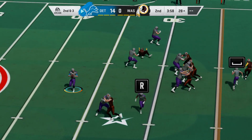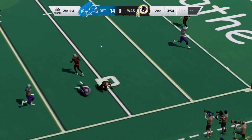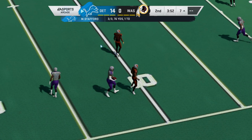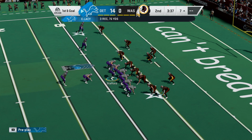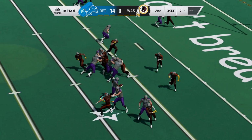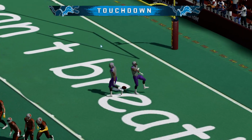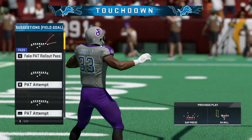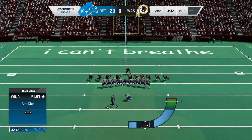Now it's Stafford off the bootleg. This one complete to Lacy. And finally down he goes as they work it inside the 10 to the 7. Third catch of this first half for him, and this one is a first down. They'll try and run. This is Johnson. And he will fight his way into the end zone for a touchdown. Kerryon Johnson with his 2nd touchdown here in this first half.